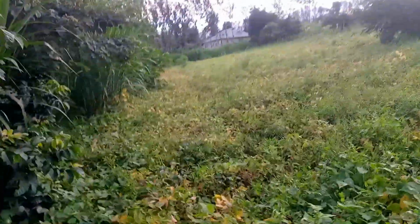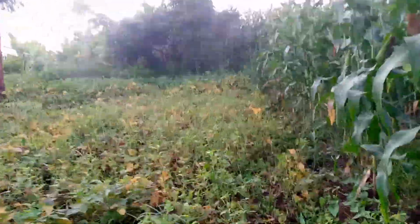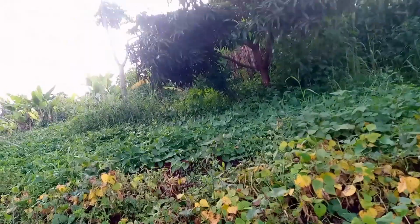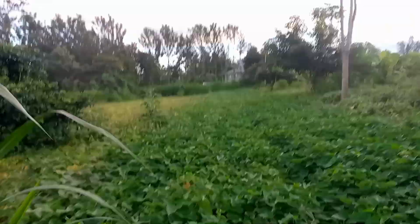And now here we are finally. Our shamba extends to that building over there. And now we are climbing like this. That is the path we passed when going down there. And now I will use this other side. I will pass through, these are sweet potatoes. Now I will pass over here so that you can see this other side.